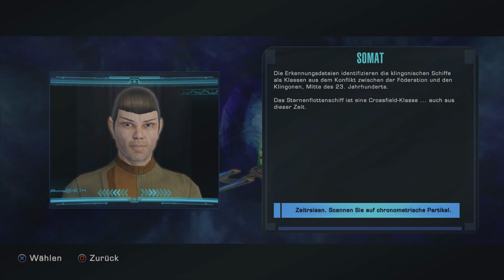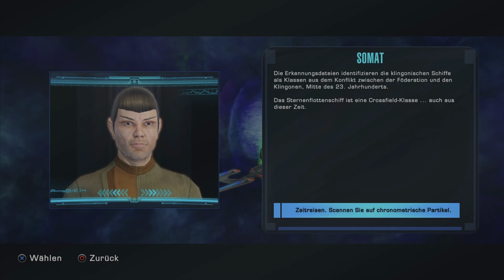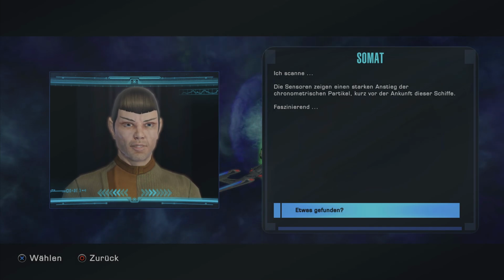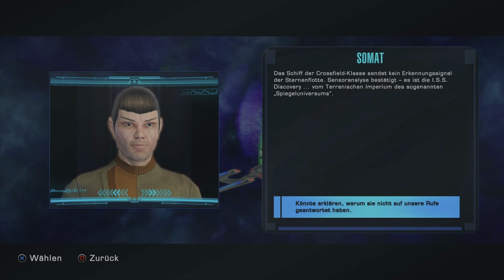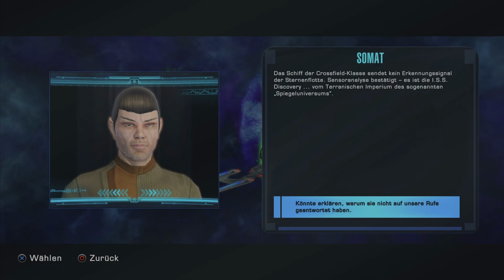Recognition files identify the Klingon vessels as classes deployed during the Federation-Klingon conflict of the mid-23rd century. The Starfleet vessel is a Crossfield class, also active during that time period. Scanning. Sensors show a spike in chronometric particles immediately preceding the arrival of these vessels. Fascinating. The Crossfield class vessel is not transmitting a Starfleet recognition signal. Sensor analysis confirmed. It is the ISS Discovery from the Terran Empire of the so-called Mirror Universe.